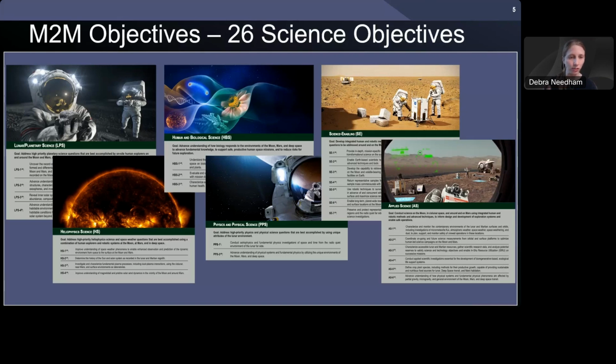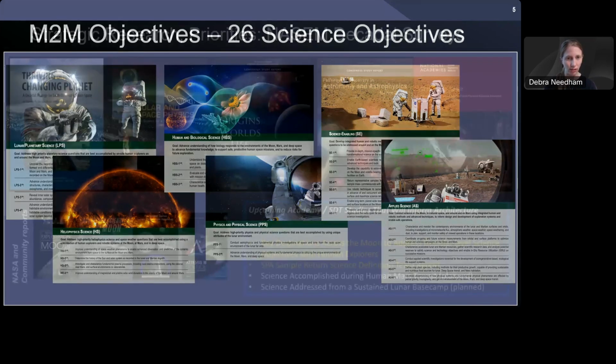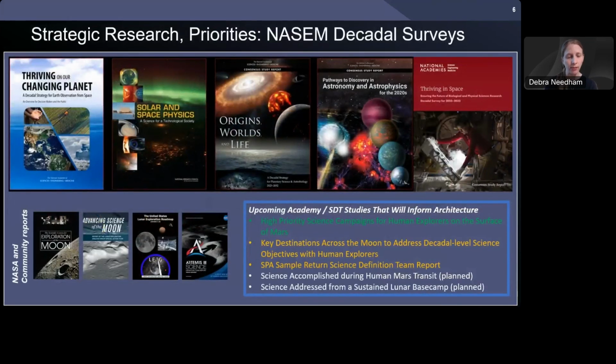The rest of the conversation I'll talk about a little bit more specifically, the really unique opportunities that Pressurized Rover brings to this story as well. So if we go to the next chart, I'll highlight that on the fundamental science side, we have traced those very carefully to our decadal surveys.